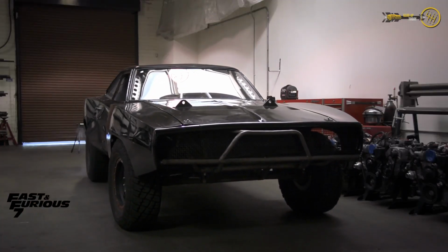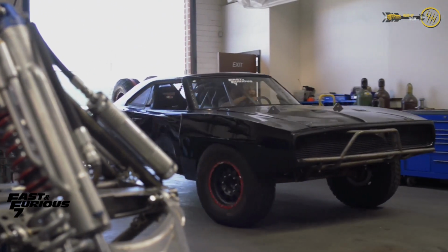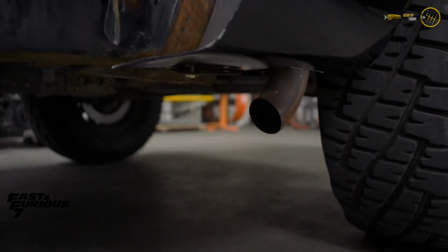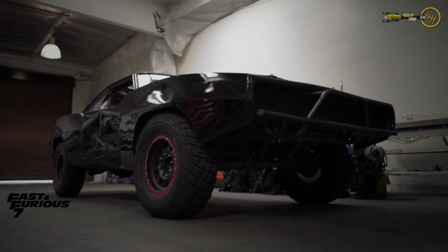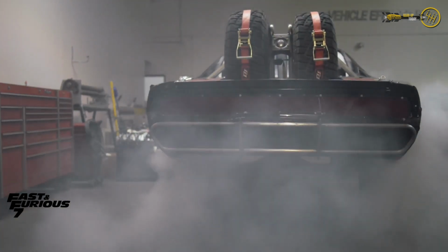Under the hood, it still houses a 7.0-liter 426 Hemi V8, but with upgraded intake and exhaust systems to maximize torque and durability on rough terrain. It trades pure speed for resilience, designed to take a beating while still pushing forward.